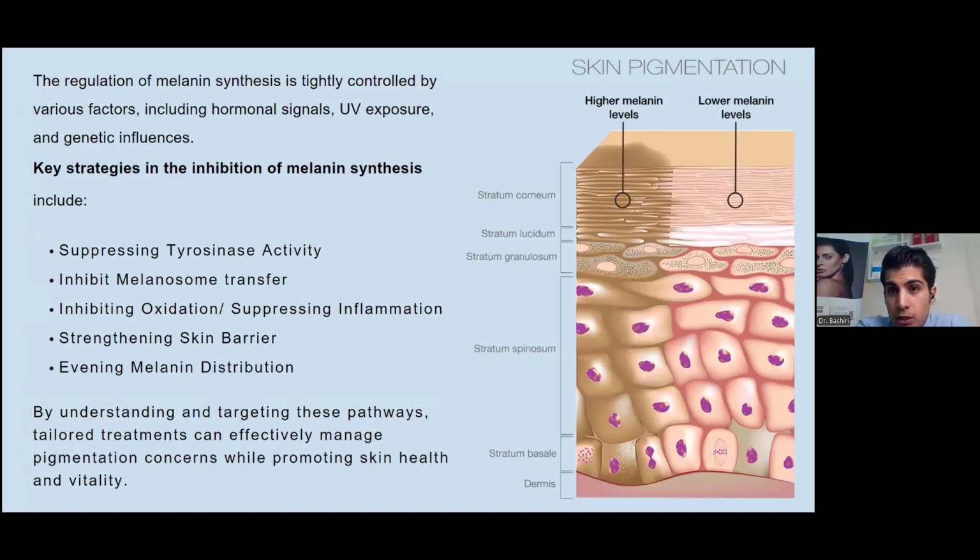So how can we treat the pigmentation? This is the important factor. As we could see in the pathology, we can suppress the tyrosinase activity to reduce the melanin production. Also, we can inhibit the transfer, meaning that the melanin is produced in the melanocytes, then it goes to the melanosome and then to the keratinocyte. Also, we can inhibit the oxidation and inflammation, which can reduce the production of melanin in the melanocytes. And we can strengthen the skin barrier, so less UV radiation, less oxidative stress, and also even out the melanin distribution. So these are the strategies to inhibit melanin production and distribution.